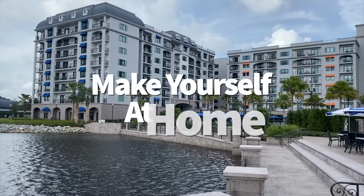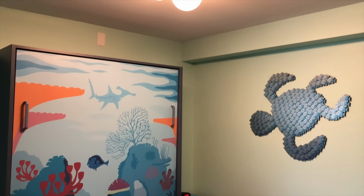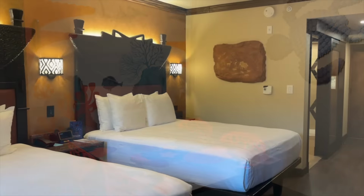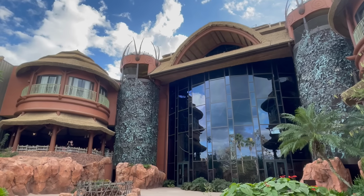So when Disney says welcome home when you arrive at your Disney World resort, it's also up to you to make your temporary stay feel as homey as you can. And that means packing accordingly. Of course, you'll want to pack toiletries and clothes and swimsuits and all the typical generic vacation stuff, but you'll also want to bring the stuff that's more personal. That'll make your stay a lot easier on you.